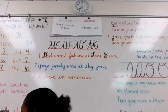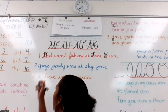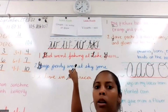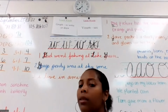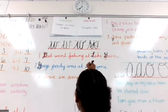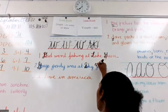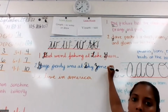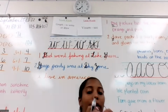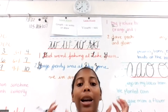So number two, Greg's party was at Sky Zone. How should I write this one correctly? What am I capitalizing in the beginning? The G in Greg. Okay, what else am I capitalizing? Also, Asa, what else am I capitalizing? The S in Sky. And the Z in Zone, and how do I finish it? With the period. Good. So remember, guys, even though the proper noun may be split into two words, they're both still the name. So you have to capitalize both.